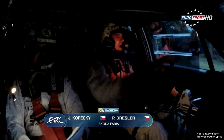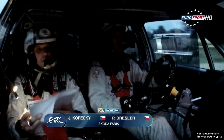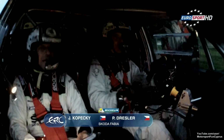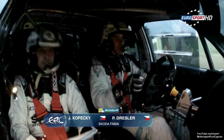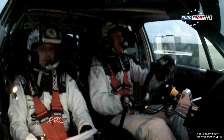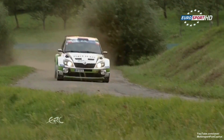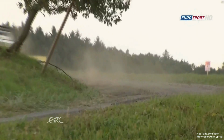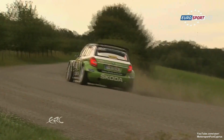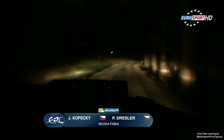But after his run so far, Jan Kopečky will want a perfect score on leg 1, having fun, even in the dark. And indeed, he signs off with another fastest time, winning all the stages and taking a massive lead, 37.5 seconds into leg 2. This is a man very much on course for the European Rally Championship. Even at night, he is absolutely superfluous.